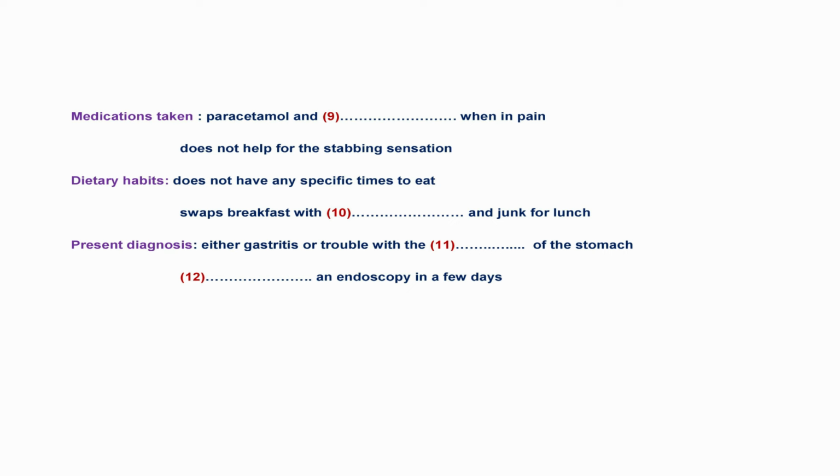I haven't pinpointed on anything. Okay. The doctor said I could have things like gastritis or, worst case scenario, he said I might have issues with the lining of my... It seems very likely to me. Yeah, that's right. And, however, I can't confirm it at this point of time.